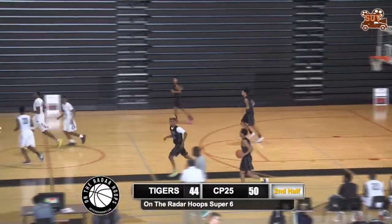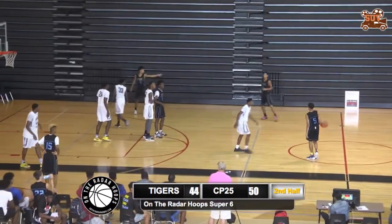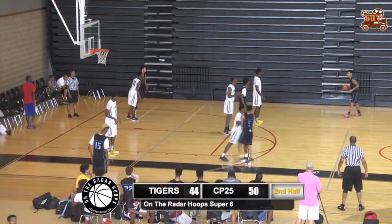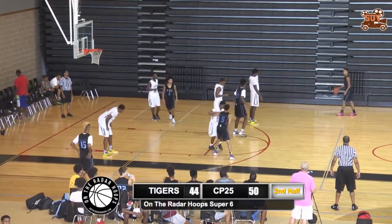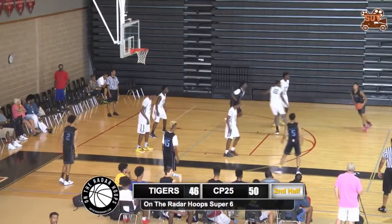That's a nice sight for some of the college coaches here along the baseline. You see Fizell's presence on the inside, rebounding the ball, and being a difference maker on the interior, showing he can knock down that jumper will only help his cause. He makes it a four-point game.